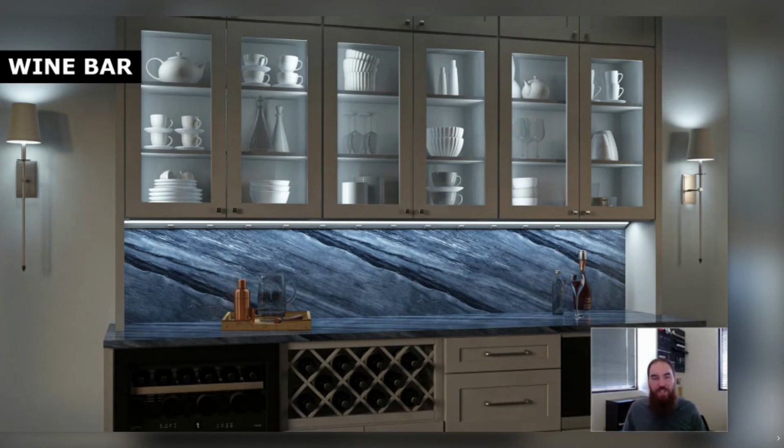And there's just so much that they're doing. And this one, again, you can see the lighted power strip is installed underneath those cabinets.